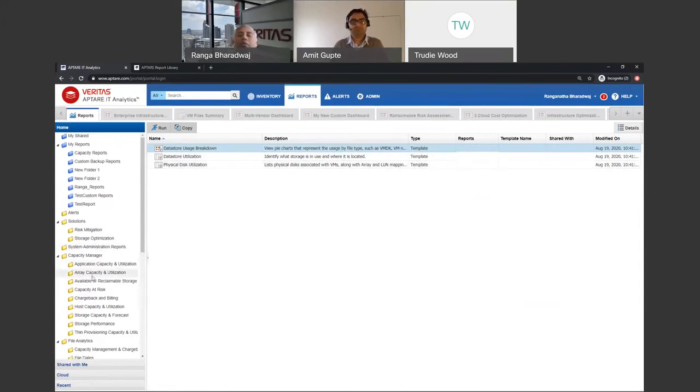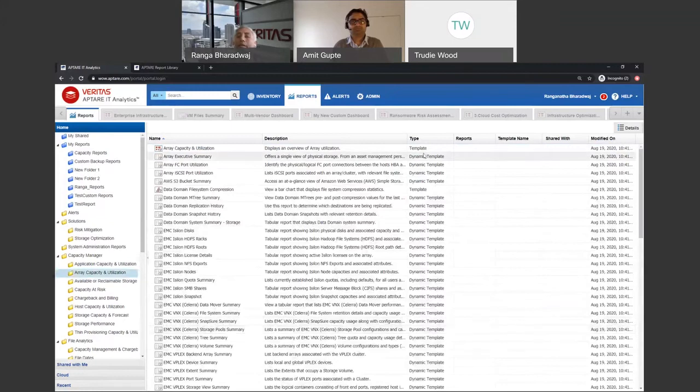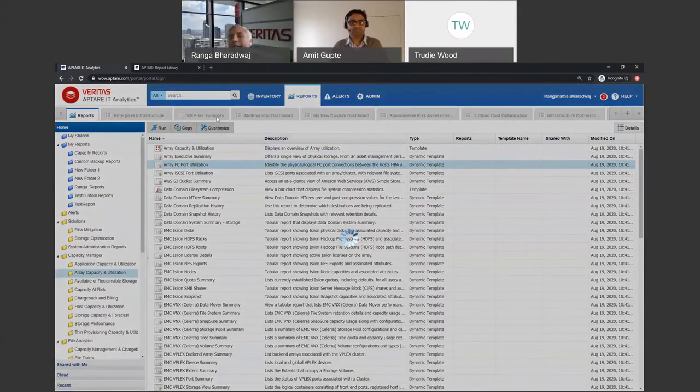Or they could be reports that are also called dynamic templates. What this means is you get to customize them. The moment I select a report in a template, I just get to run it, whereas if it is a dynamic template, I can dynamically modify or customize. Now I get to see multiple data pointers here because it has collected those points. Now I can customize these reports to my requirement.